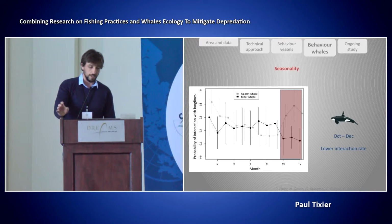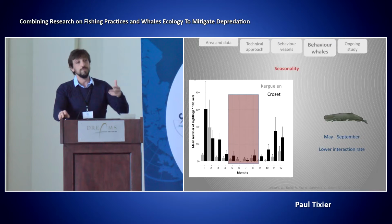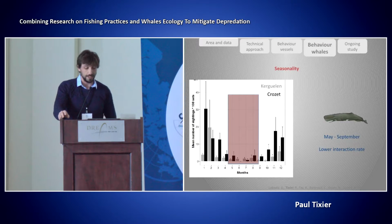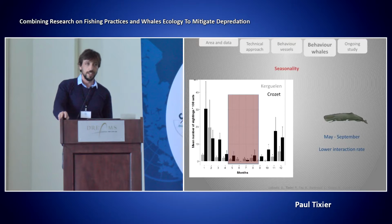Seasonality, I talked about that earlier today. We detected some decrease in the probability of interaction with killer whales during a specific period, between October and December. And the same thing with sperm whales. Because of their ecology, sperm whales do migrate from those feeding grounds where they interact with the fisheries to the reproduction grounds, especially during winter months. So during that period, yes, you have a lower probability of having sperm whales around the fishing vessel.